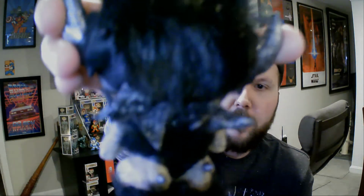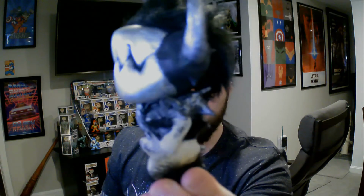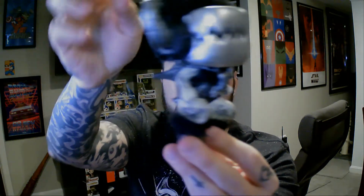You can see his pauldrons up there, his hair, the back of his legs. We'll post the photos of this on our page as well. You see his teeth there, all chromed out. He's cool looking. I tried to throw some black on him so it looked like the actual character, maybe like a cartoon version. But these pauldrons are cool.